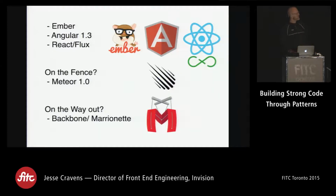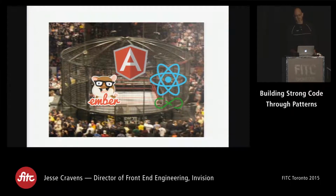And you can see there, I pulled out Meteor. I've pulled out Backbone Marionette, even though I've done that quite a bit. And I've landed on Ember, Angular, and React Flux in the most recent of time.